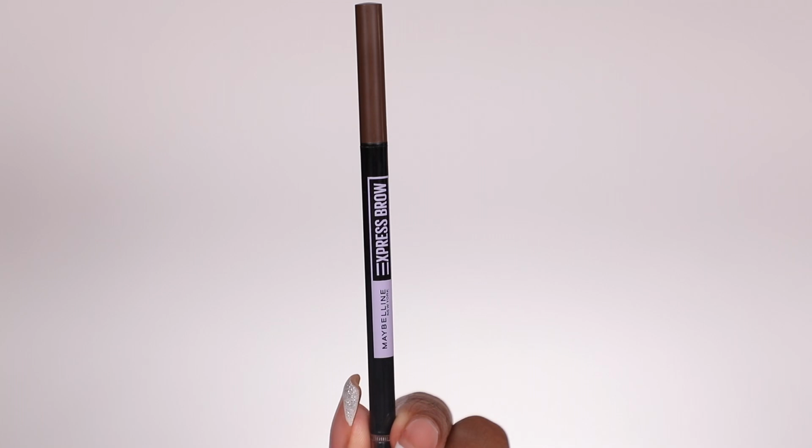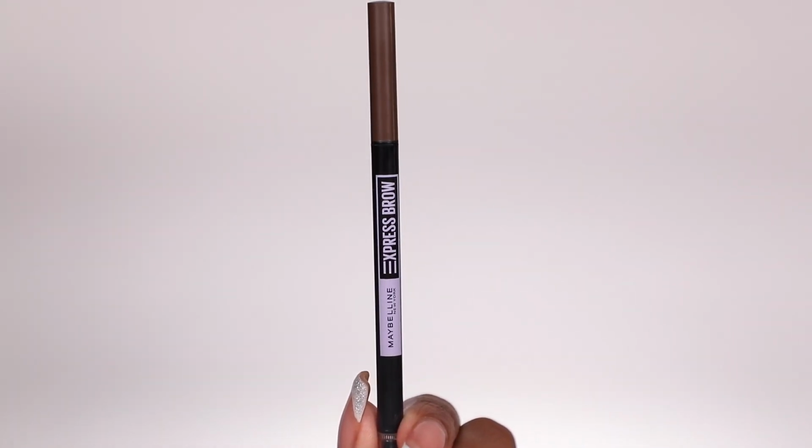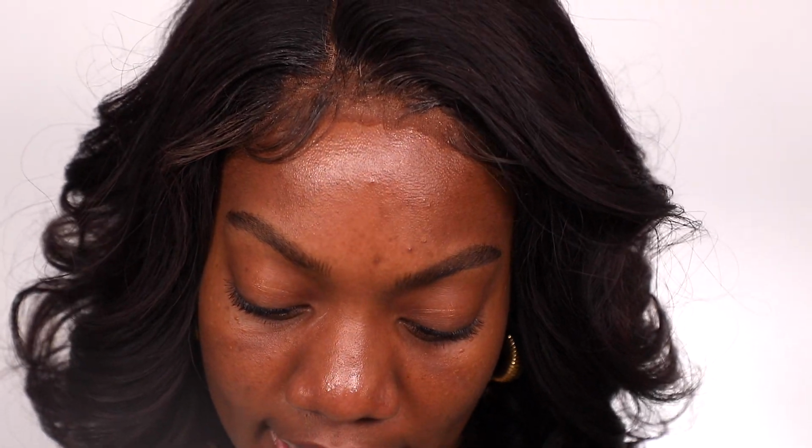The second brow product I'm going in with is the Maybelline Express Brow. This is going to be a brow pencil. It's going to be very fine. I'm taking the shade Deep Brown. Now we're just going to give the brow a little bit more shape. I'm going to go underneath my brow and start defining my underbrow. And I'm also going to go on top and start just defining the top of my brow.